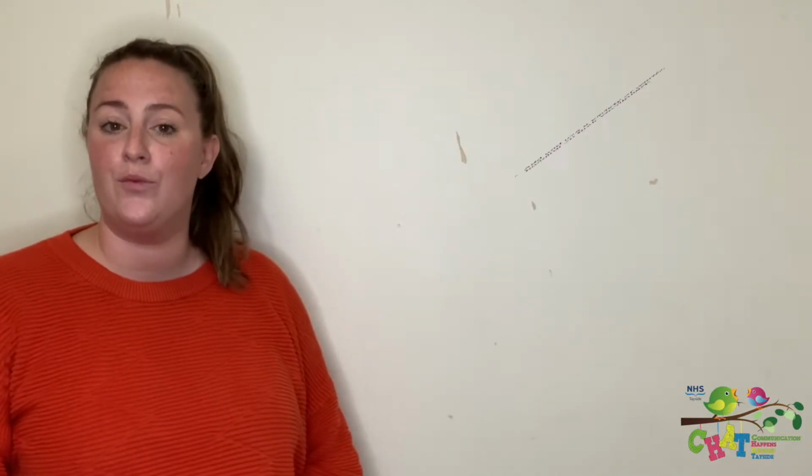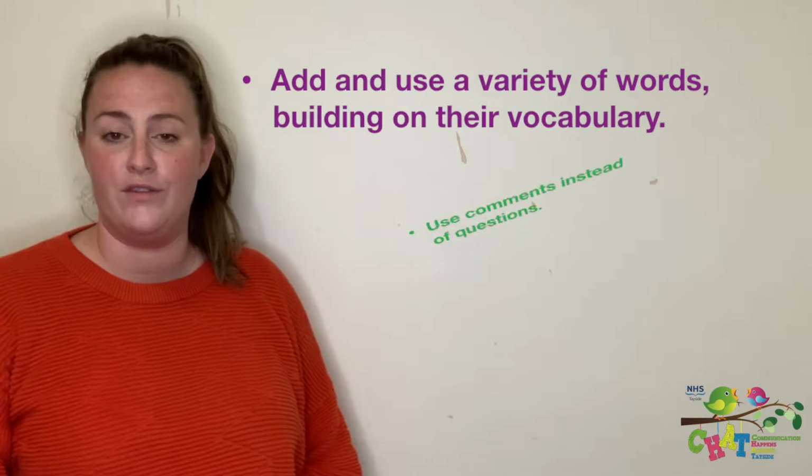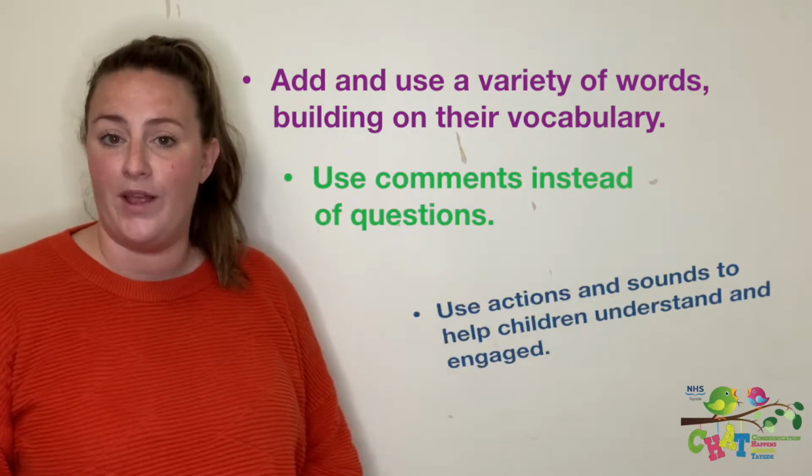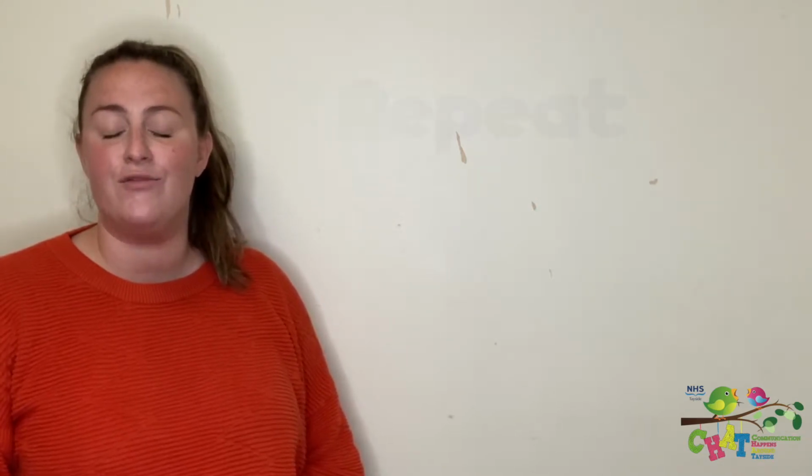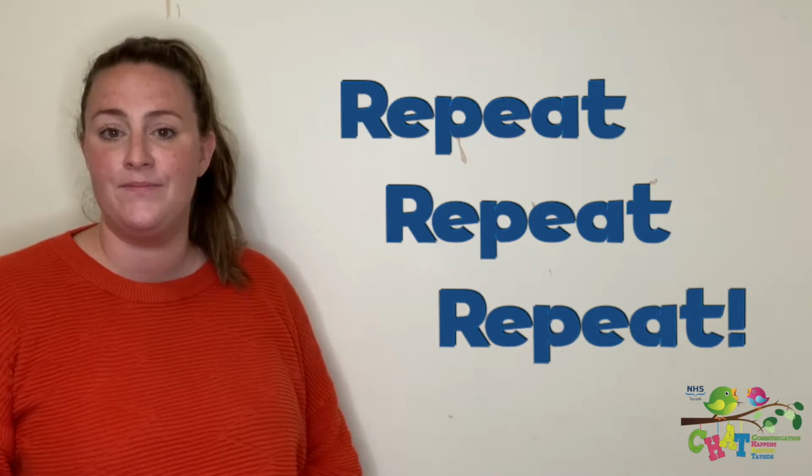Some additional strategies we use are, add a word to what they have and use a variety of words. Use comments instead of questions. Use actions and sounds to help children understand and stay engaged. And the final strategy is repeat, repeat, repeat.